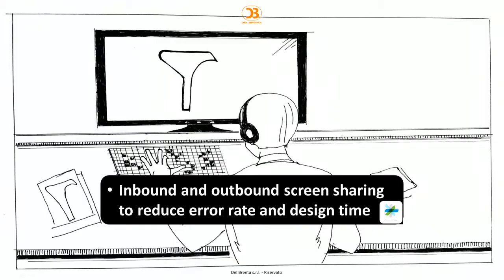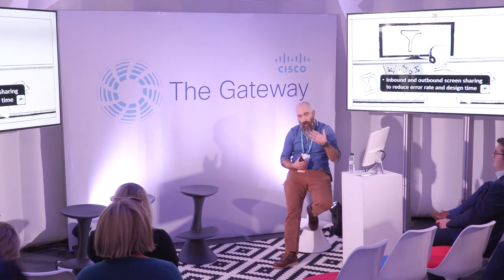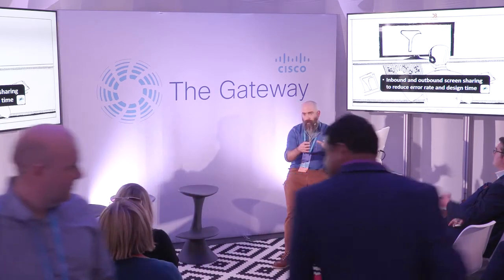Then we need to start designing. It's a critical phase because since we don't have time, there are often mistakes in building the molds. So we typically share the screen of the CAD software. The technicians share the screen while they are actually building the molds, and they share the screen with those who actually make the molds, which is our shop floor or another supplier in another part of Italy. So in real time, they can see what's going on and how the molds are coming out of the design.